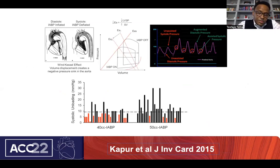It is a very simple device, and it is placed mostly through the femoral artery, or can also be placed through the axillary artery. It deflates in systole by creating a negative pressure in the aorta. And that negative sink, using the Windkessel phenomenon, seems to reduce systemic vascular resistance and unload the ventricle. Of course, the unloading that you get from the intra-aortic balloon pump is not as robust.